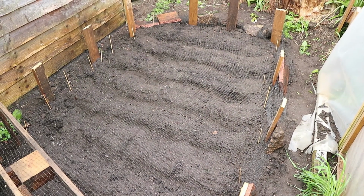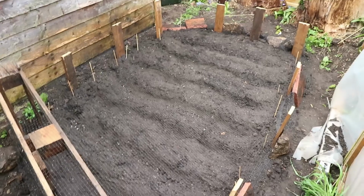Sometimes veg needs to be hardened before it gets put straight outside. So basically it needs to be acclimatized, but I don't think it should be too much of a problem. So I've just put a couple outside in pots just to see how they do, and there we go. That's the finished product, all watered and ready to go, netted over.